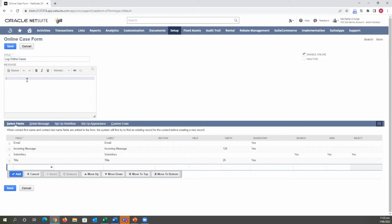In the message here, you can enter things like, please complete this form. You don't have to fill it out. It's all to your discretion, and we will have a look at where it actually displays once we save this.